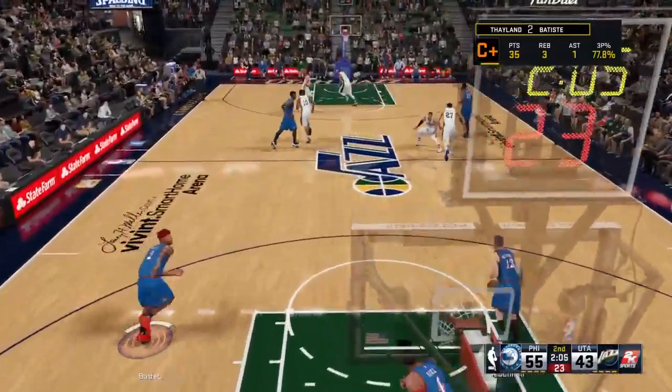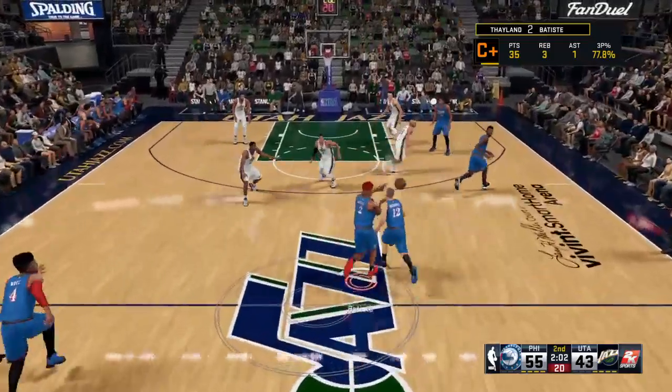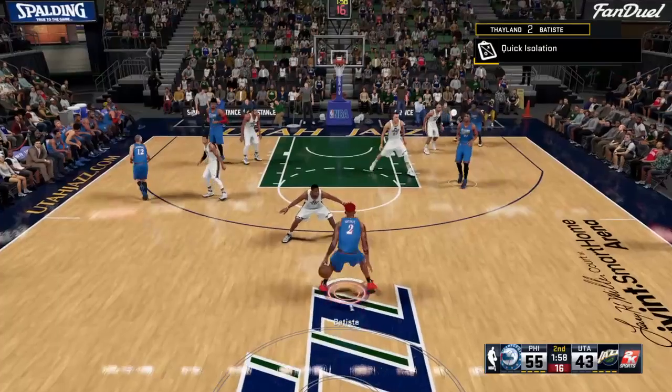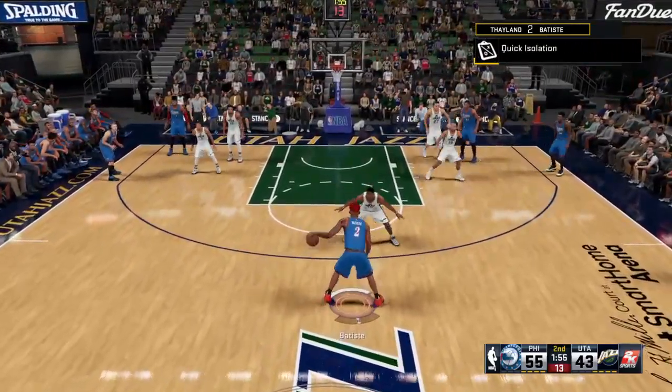Burks has got five now. There it is again. On a lot of their possessions this first half, they've established great position inside. Yeah, just getting the ball into the post has to be option number one for them right now.